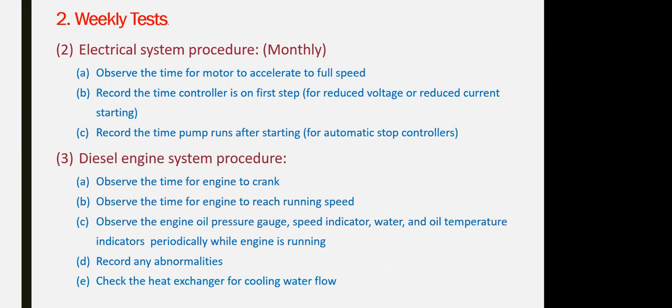For the electrical pump, observe the motor acceleration time to full speed, recording the time controller for the voltage when the reduced volts and current apply: the starting current, the starting voltage, and how long it takes to reach the rated operating voltage. Record the time the pump runs after starting.